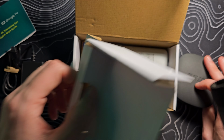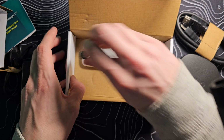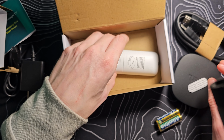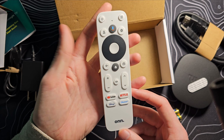I am curious, though, about the remote control. HDMI cable in the box, that is great. Some batteries for the remote. Looks like some sort of adhesive, maybe to stick the thing down. And here is the remote. That is not too bad.